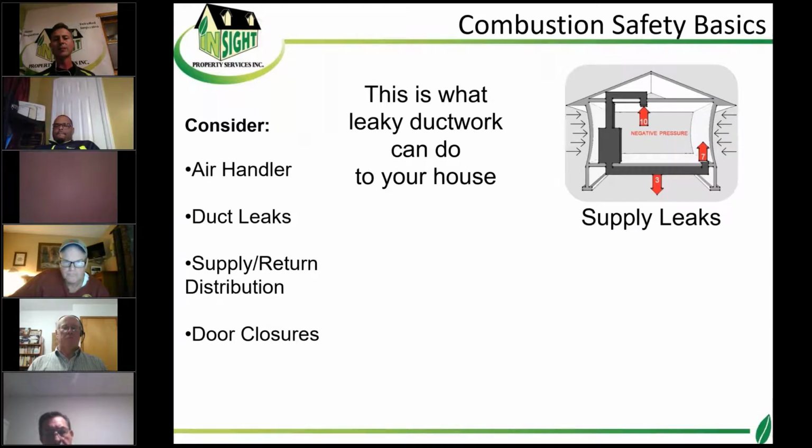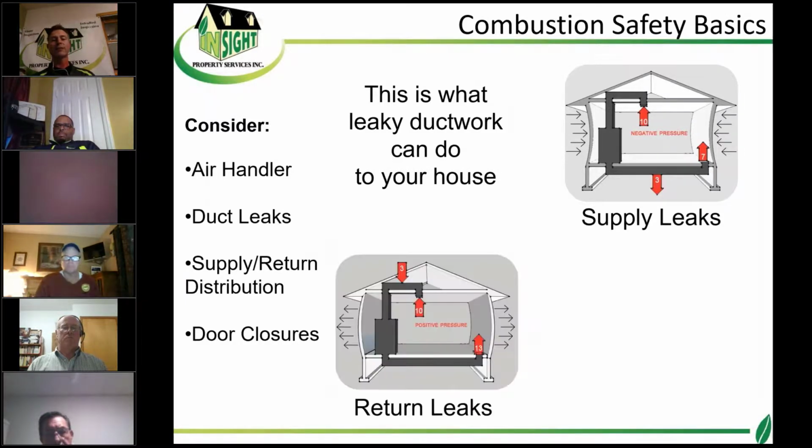If we have leaky ducts, okay? In this graphic, obviously it's very simplified, I've got supply ducts going through an unconditioned crawl space. I've got returns going through an unconditioned attic. If I've got supply leaks in that crawl space, then I'm not going to get all my supply air into the home. The return is still going to want to pull an equal amount of air, and I'm going to end up with a negative pressure in the house. So the leaky supplies are acting like an exhaust fan, giving me a negative pressure in the house.